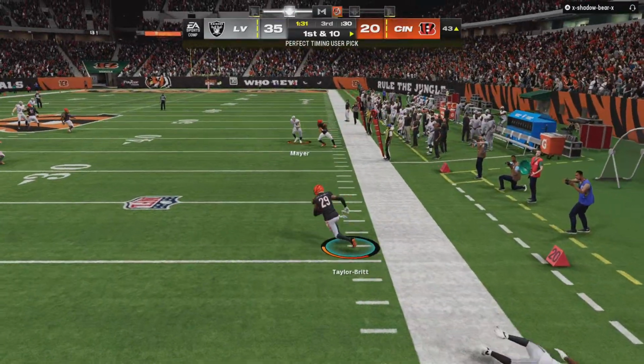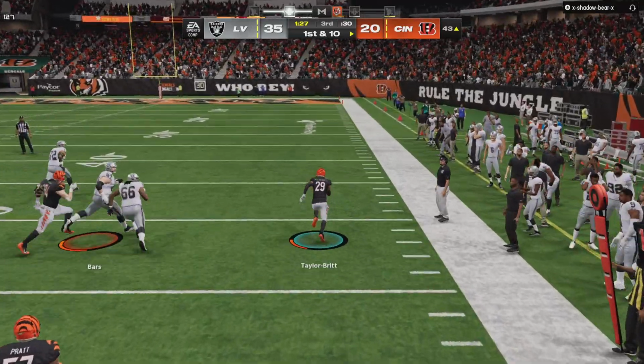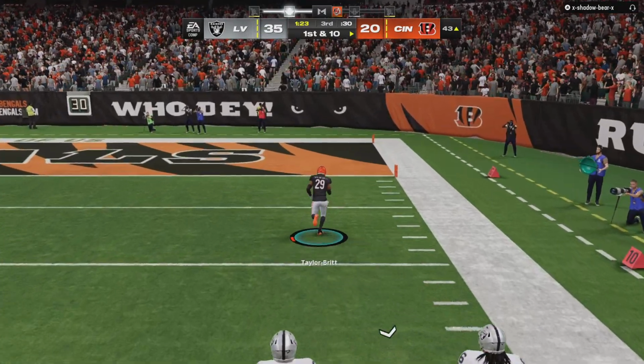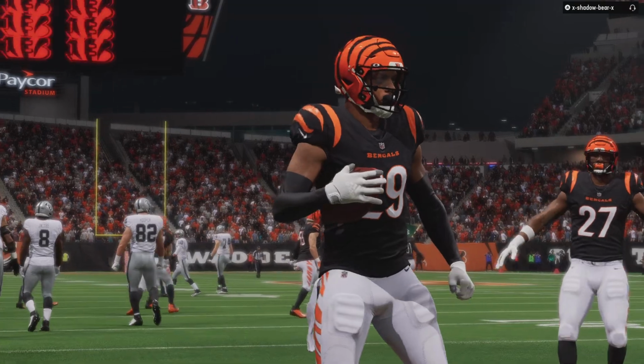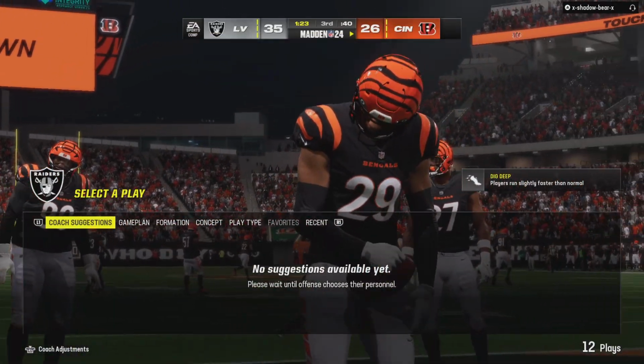Toward the sideline, intercepted. And now off to the races, down the right side. Down the sideline he goes. And he will bring it back. It's a pick 6 for a Bengals TD. Boy, a big play right there.